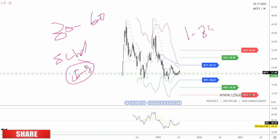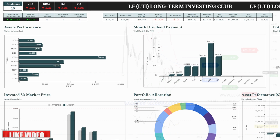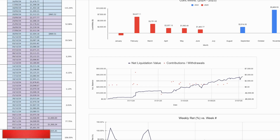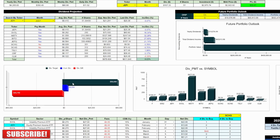So you can increase your position size. Of course, I'm not a financial advisor. I'm just showing you guys what I do myself, okay? And this is why this portfolio here is growing really fast, and we are going to reach our goal, which is to get this portfolio up to $50,000 per year in dividends very soon.